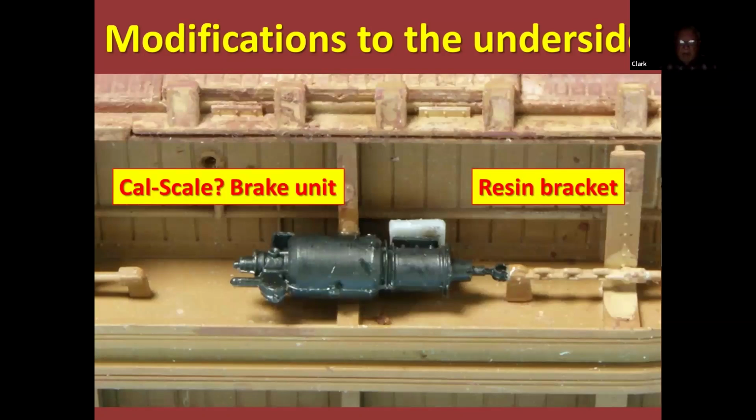This is, I believe, a CalScale brake unit. And I left the chain and the lever on the car. And then this brake unit, the clevis is only that size. It's not any longer. So it butts up against there pretty nicely.